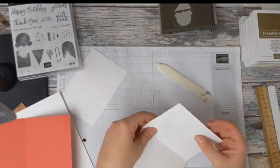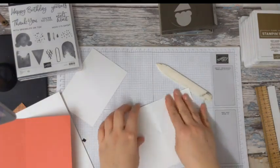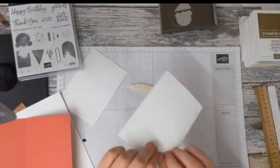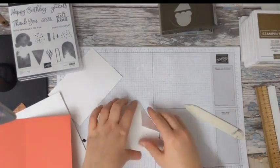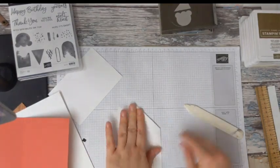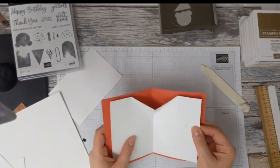Oh dear, I'm having a bit of a nightmare today. So we want that to fold in this way. Fold that in and fold that way. It's playing ball now. And then what we're going to do is we're going to poke that inside and it's going to fold like so. Okay, so then that bit at the top becomes our pop-up piece.